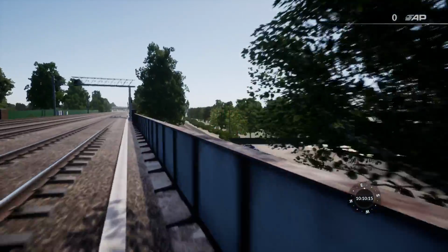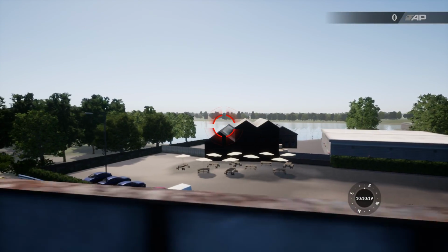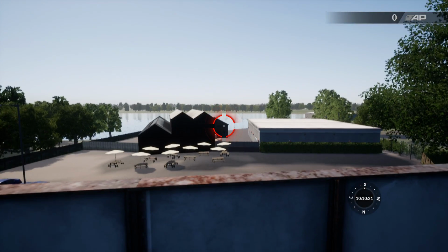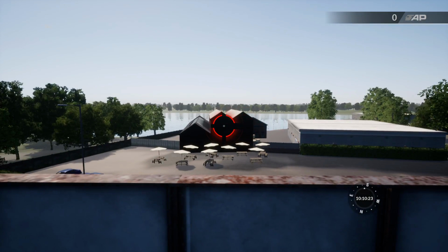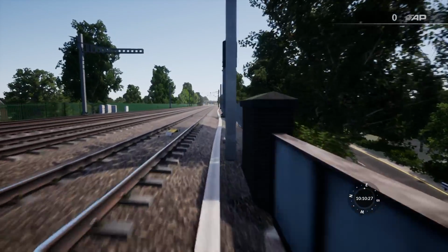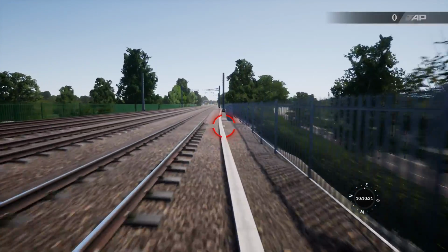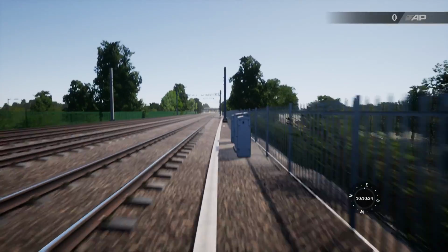Look, even if you look down there, they've got a picnic area set out next to the river. You're not going to see that from the train. I don't know. Right, so this looks like it's Taplow coming up.